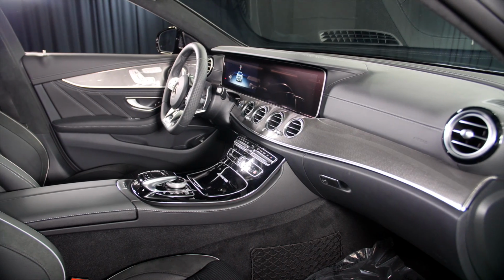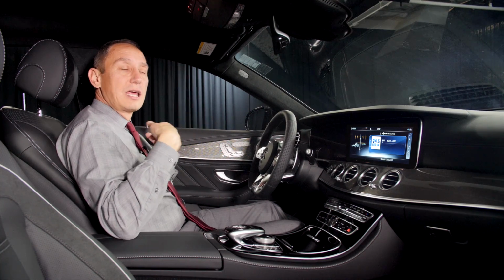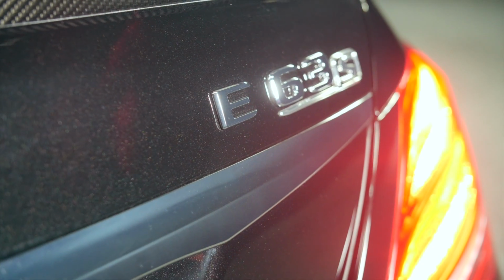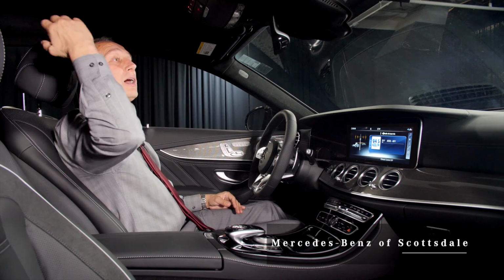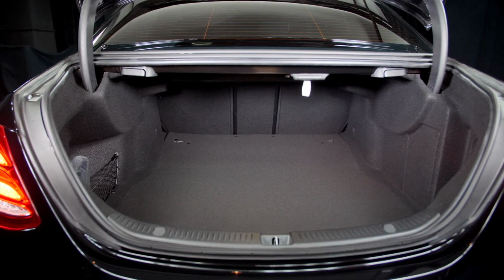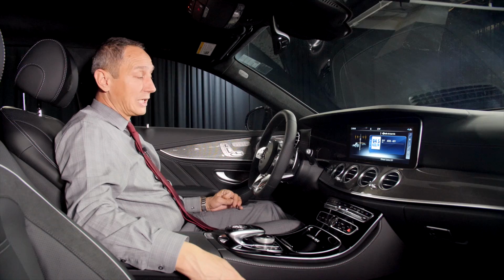You also have the exhaust, where you can close or open the flaps on the back, so you can hear the shift points a little bit faster and hear that exhaust note a little bit more. So this would be kind of a secondary audio system for the enthusiast only. Of course, the vehicle has the panorama roof. This particular model has just about all the options offered on the AMG E63S.